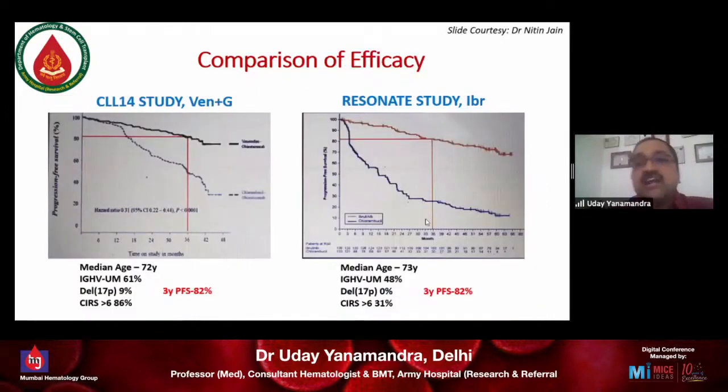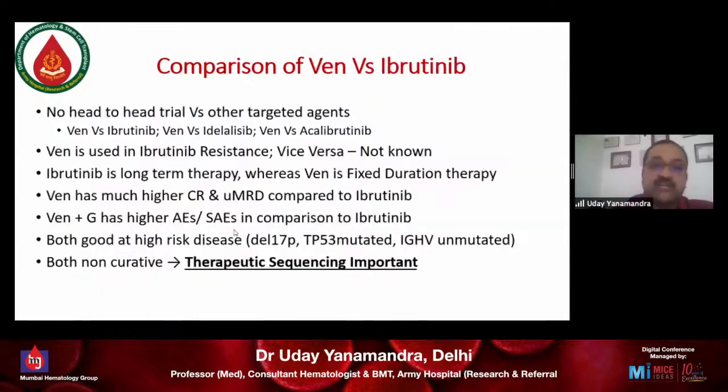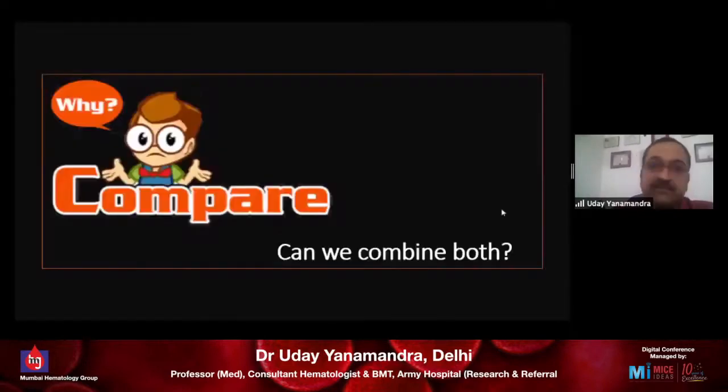Now, generally, we are taught that we should never compare two different studies because the study populations differ. But just for the sake of it, if I have to see, the median age between both of them was common. And if you look at these red lines, the 3-year progression-free survival was 82% in both the groups. But the point to be noted is that these patients in CLL14 had a much poorer profile when compared to the RESONATE study. So this is the comparison of venetoclax versus ibrutinib, which I have already covered in the previous slides.